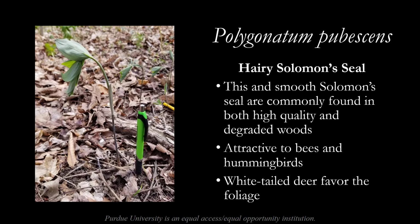Polygonatum pubescens is a member of the lily family. This species and smooth Solomon seal are commonly found in both high quality and degraded woods, so it tends to be a very common species across the board. This species is attractive to bees and hummingbirds, as well as white-tailed deer who favor the foliage.